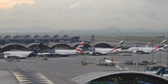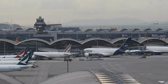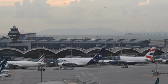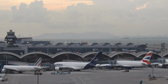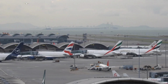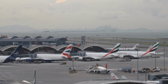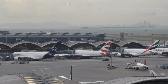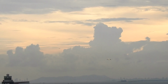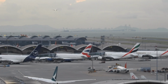Oh no, oh no, oh no, guys, this is insane, two A340s in Hong Kong parked next to each other. This is insane. Two Airbuses, one British Airways and one Lufthansa, parking next to each other in Hong Kong. This is insane. Really insane.